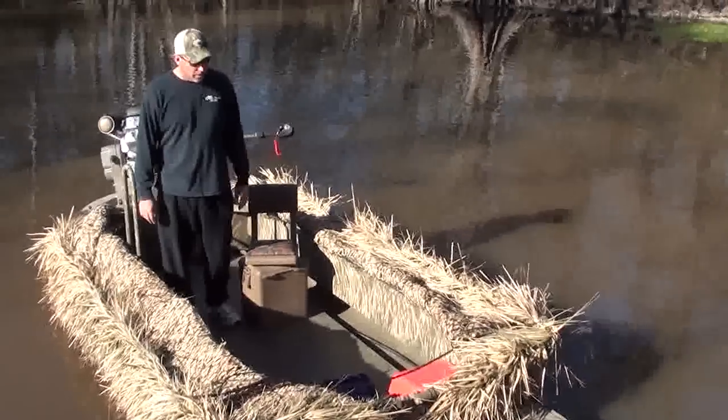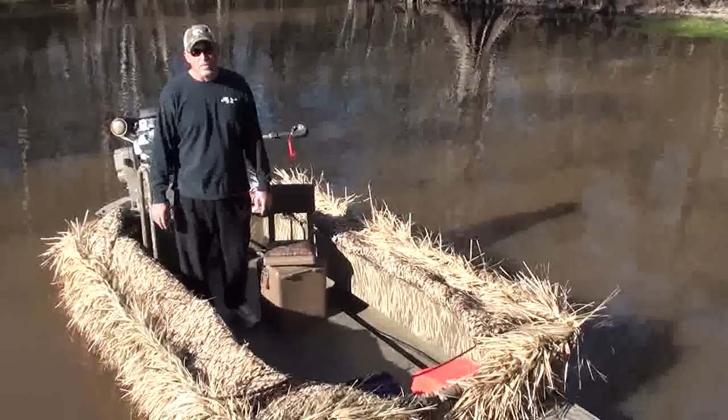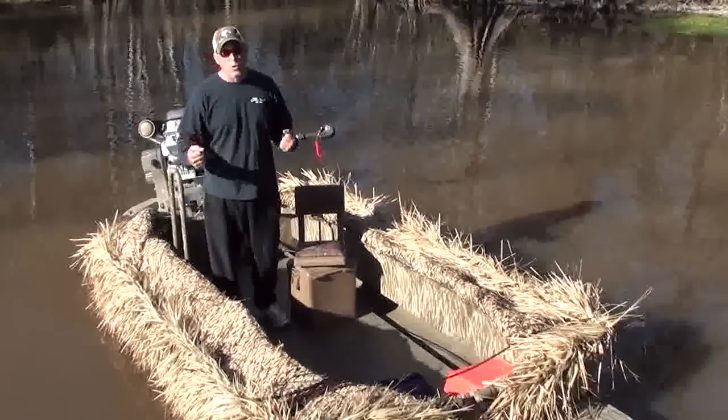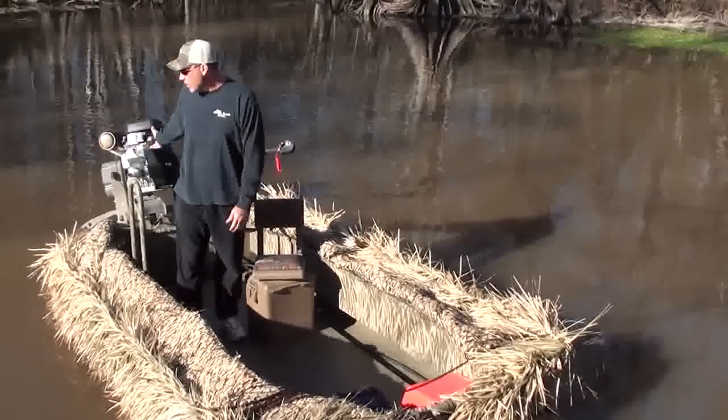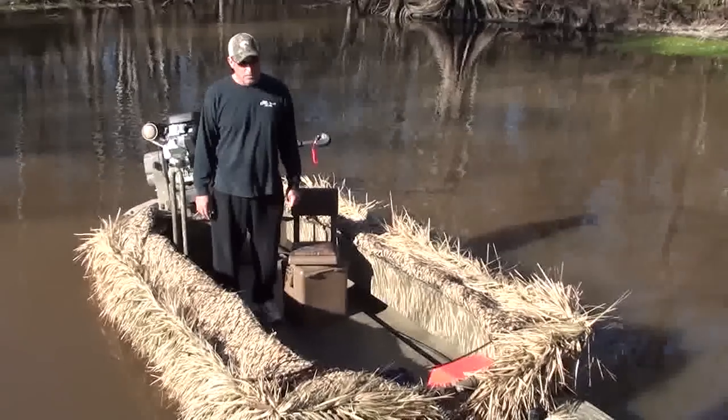So excellent for the marsh, excellent for really shallow, super skinny water that you're used to getting stuck in a bigger boat, or at least having to have a huge horsepower motor to get you out. That's a stock 35, and I think you'd have to stick it on dry ground for it to stop you.